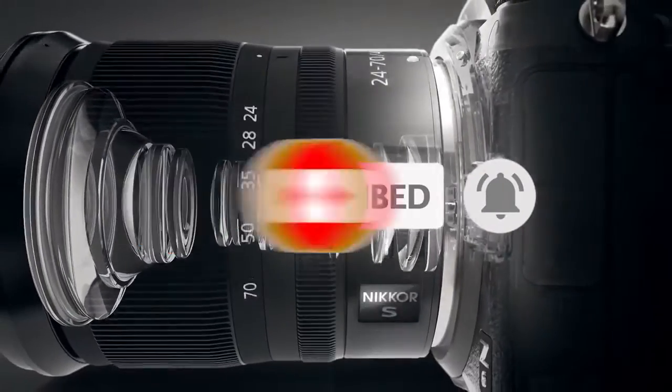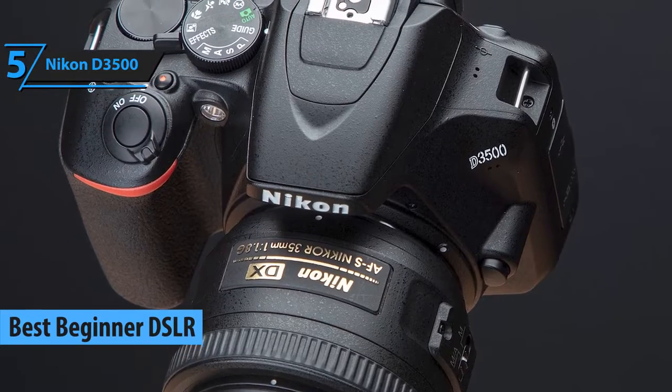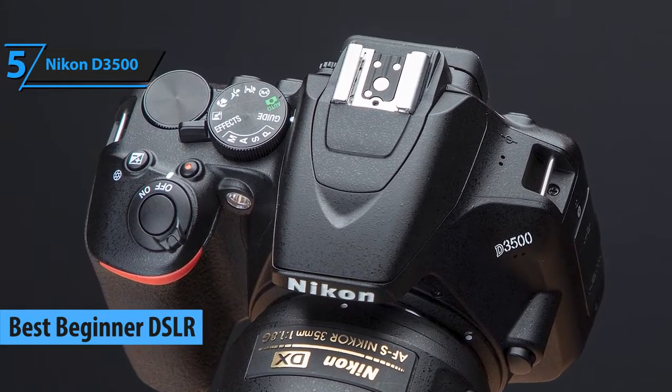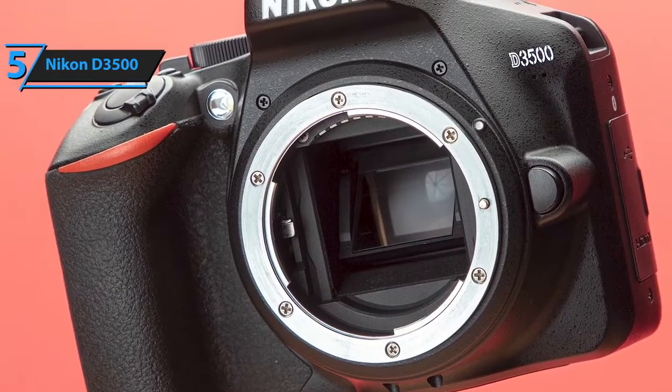Now let's get started. Let's open up our review of the top 5 Nikon cameras with D3500 as our best beginner DSLR Nikon pick. Essentially, this is a highly customizable mid-range camera that offers compactness, a wide high-quality image sensor, a ton of built-in selectable effects, and a robust ergonomic body.